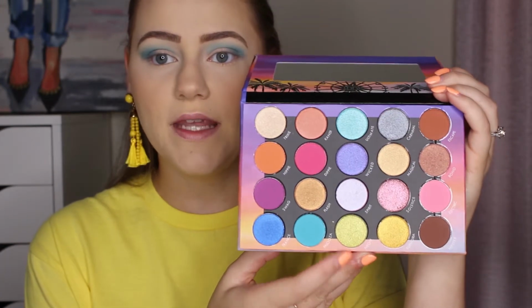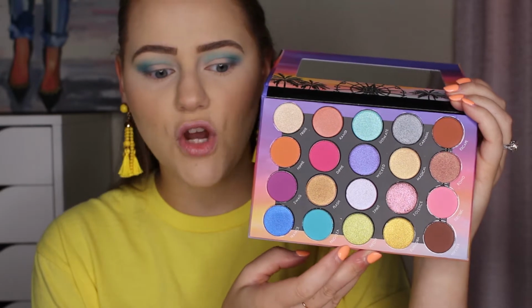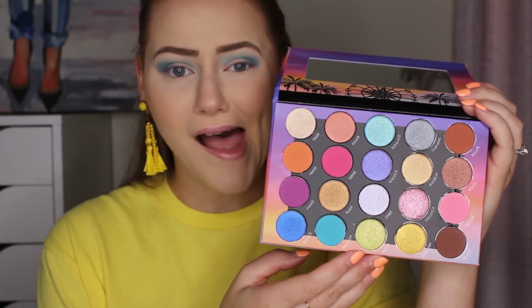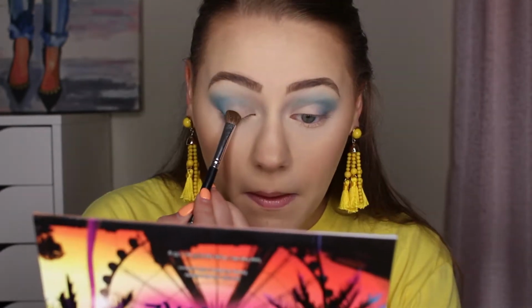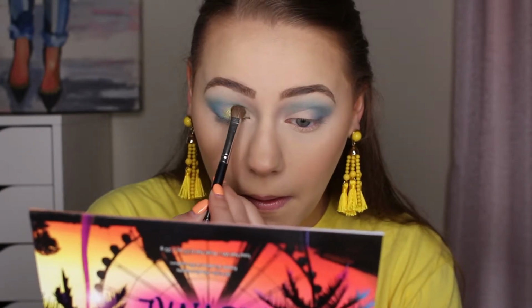And then I'm gonna go in with the color Neon, which I really want to be sort of the highlight of the show. It's this really nice lime greenish gold color, and I don't have a color like this in any of my other palettes, so I'm gonna apply that on the entire eyelid. So I'm just going in with a shader brush and I'm gonna pack that on.